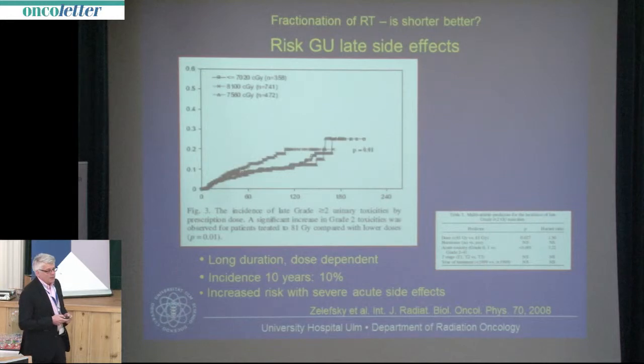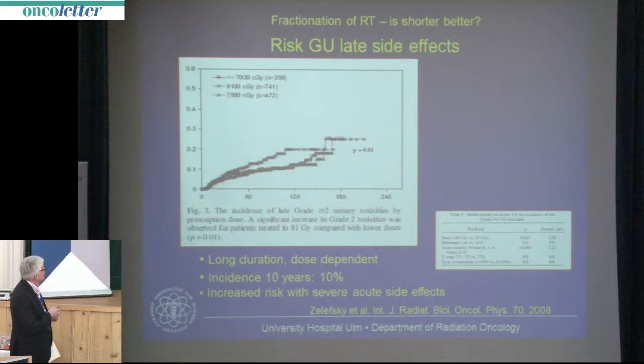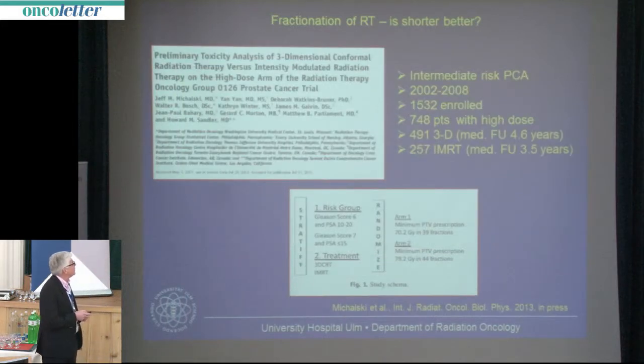The problem with IMRT is not with rectal side effects. I think the real problem is the risk of genitourinary side effects, and these are also data from Memorial Sloan Kettering Cancer Center, and you can see that the grade 2+ late side effects increase over time, even after 10 to 15 years, very, very late coming. So this is a real problem we have to look for with IMRT.